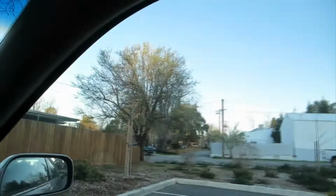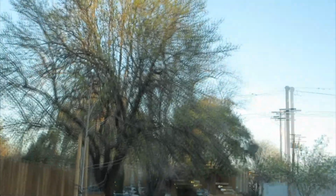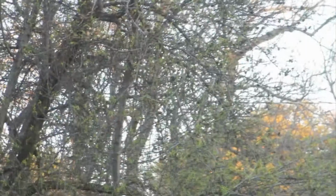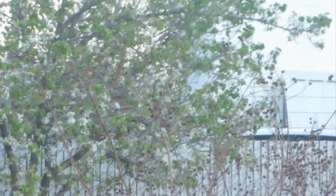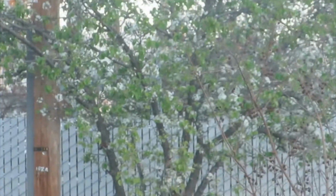And looks like springtime is coming. Look at those trees. I don't know if you can see it, but they're blooming and they're getting little green leaves on them. And then the trees over here. Oh, there we go. Those trees are blooming too, and they have a pretty white flowery base on them. Just thought I'd show that to you. Zoom in. Okay, there we go. Finally zoomed in.